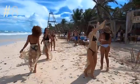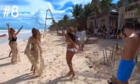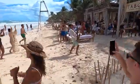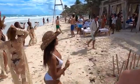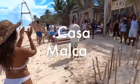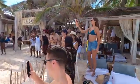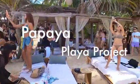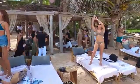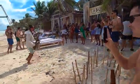The beach clubs work in various ways. Some have minimum spends, or some have a flat rental for a daybed or a cabana. First on the list is Casa Malca. Casa Malca is not only the home of the Instagram famous couch, but the old mansion of Pablo Escobar. Second is Papaya Playa Project. You'll find resident DJs, mixology, ceviche, and a double-decker bar all on the beachfront.